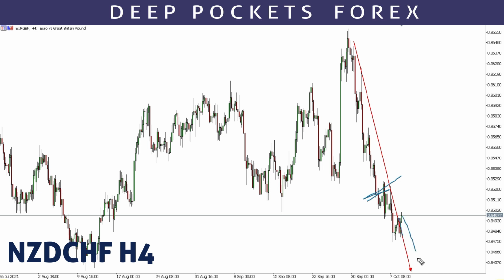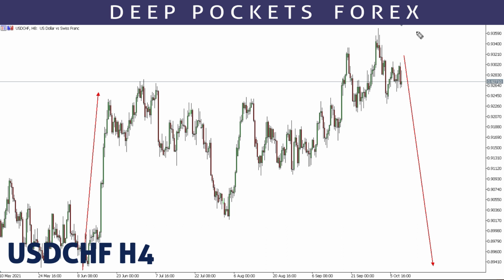If we get one more drop, you can look for an exit around this area. That's on EURGBP. It's USDCHF. Now for USDCHF, we're still expecting this corrective structure to complete, then drop. Nothing has changed here. We're still expecting corrective structure to complete, then we can expect a drop.